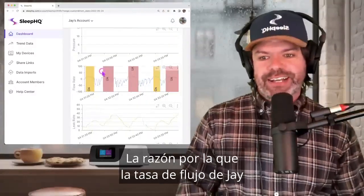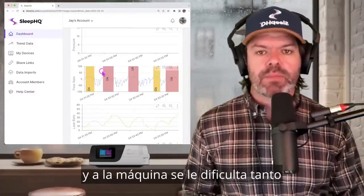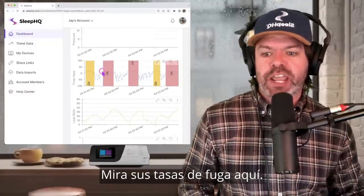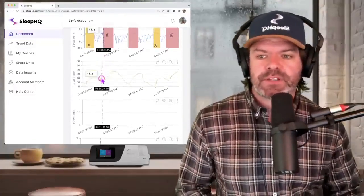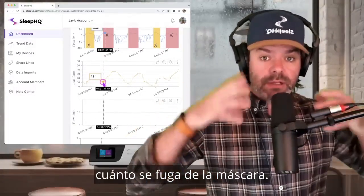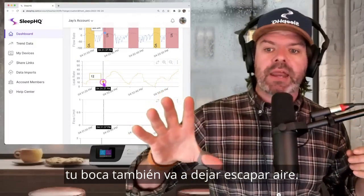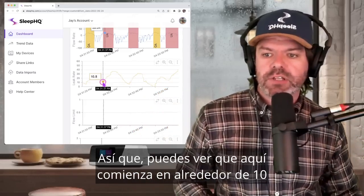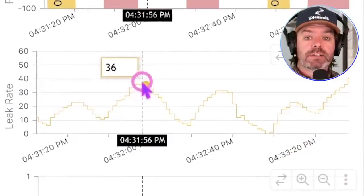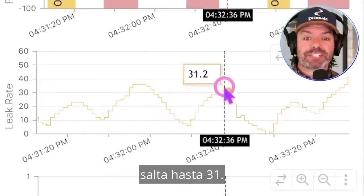The reason Jay's flow rate looks so terrible and the machine is having such a difficult time automatically titrating the pressure to treat that is because he's mouth breathing. Check out his leak rates right here. They start out nice and low, 12. So this is the mask leak rates, how much leakage is coming out from the mask. But if you open your mouth as well, your mouth is going to leak out air as well, and this will add to the leak rates. So you can see here, starts at around 10, and then it jumps right up to 36. And then he closes his mouth, comes down to 6, and then he opens his mouth, jumps up to 31.